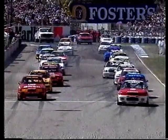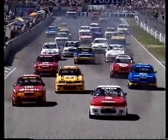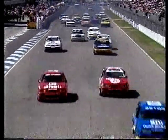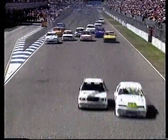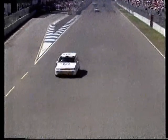Here we go, under brakes. Oh, not too friendly. Here's a replay of the start for you. We'll come back to that incident. Here's Jimmy Richards, got away to a terrible start yesterday, but the power down on the Nissan straight away today. Look at Wynne Percy chewing through on the outside. Longhurst was tucked in behind him.